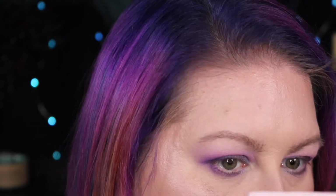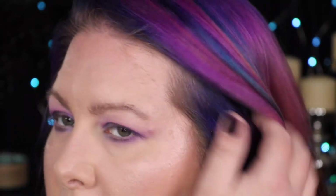All right, that actually looks really nice. The colors are super pigmented. They blend really well. I did get some fallout from the dark purple shimmer shade, but otherwise I didn't from the other shadows. But that one did give me some fallout, which I will clean up momentarily.